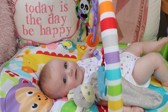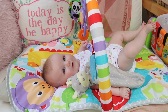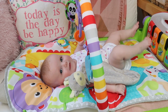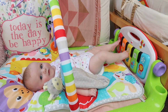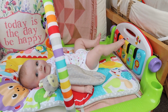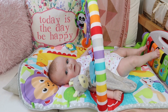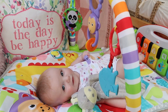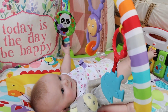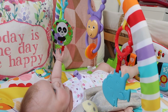So they have smart stages technology, which is 4 ways to play. They can lay, then there are other things that you can stimulate them with when they turn, and you can have them laying on their tummy to play. Then they also have a sit version of it where the little piano turns and sits properly flat so they can sit in front of it and play. And then it's also to go. Well, you can remove it completely and they can just grab the piano and go when they're a little bit older. So again, it's something that grows with the child.